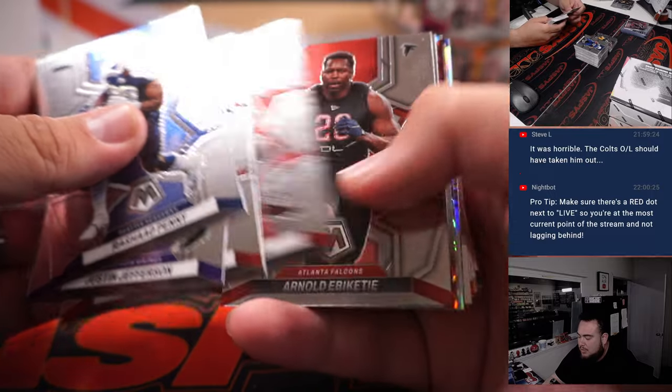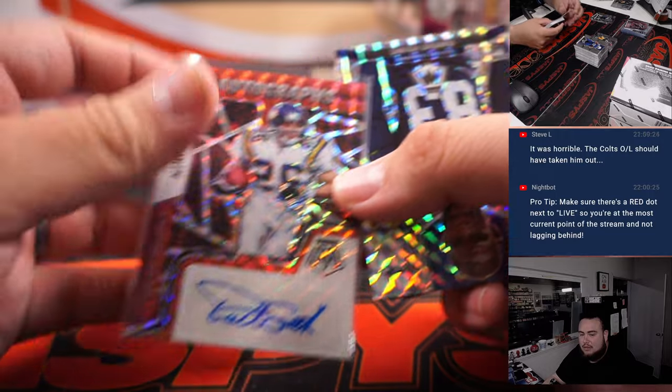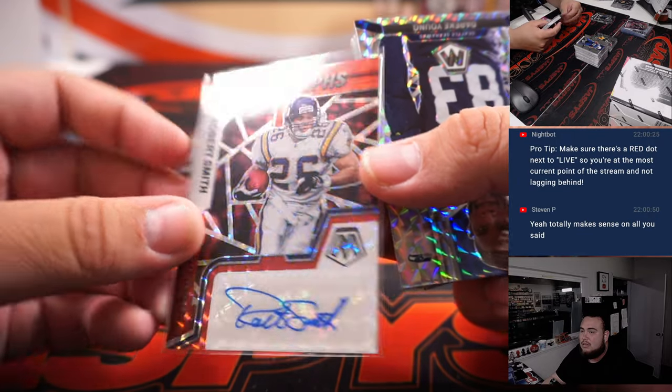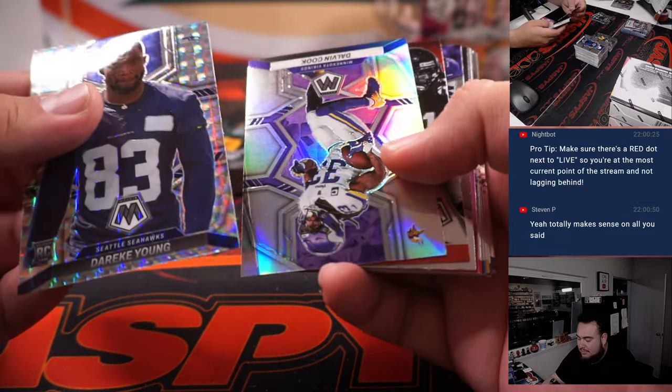But I think Nick Foles will be okay, though, right? I think it wasn't the craziest thing. Robert Smith, not the singer from The Cure, Robert Smith, right?